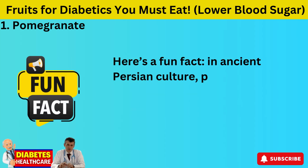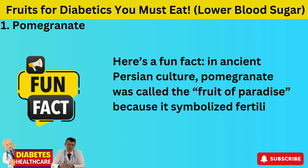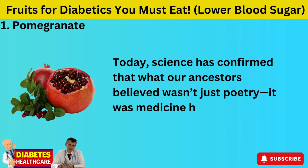Here's a fun fact. In ancient Persian culture, pomegranate was called the fruit of paradise because it symbolized fertility, strength, and healing. Today, science has confirmed that what our ancestors believed wasn't just poetry, it was medicine hidden in fruit form.